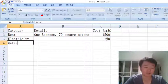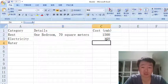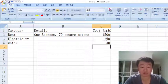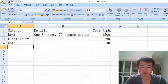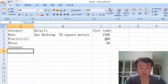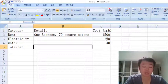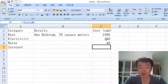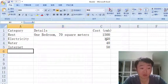Now, water. Water is actually quite cheap in China. We do have to pay for it, however. Right now, I'm paying about 40 RMB a month for water, which is actually quite a bit. I use a lot of water. Internet. There are two options with internet. You can install cable, which I did. So I have internet installed through my home, and that's 600 RMB per year. That's about 50 RMB per month.